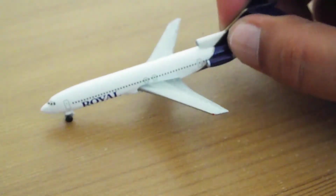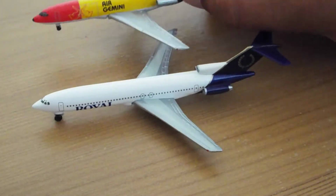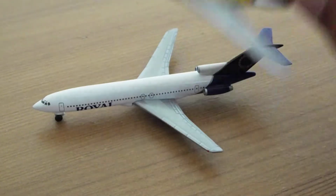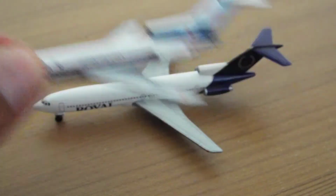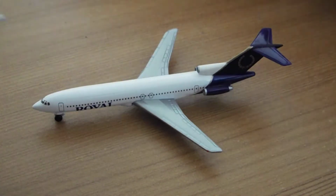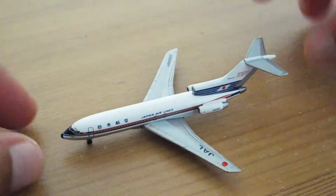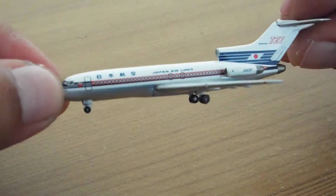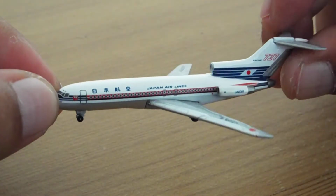A Royal Jet 727-200, you can tell the difference in length. That's a 100, same as this JAL example, that's a 200. So that's the Royal 200 and the JAL 100, which has quite a lot of detail for a Herpa 727 in 500 scale. Love this one.